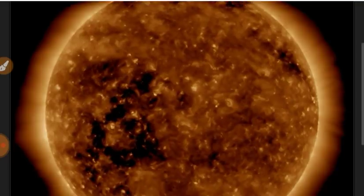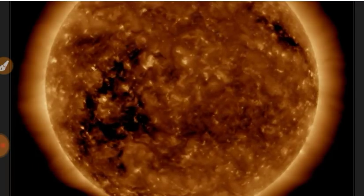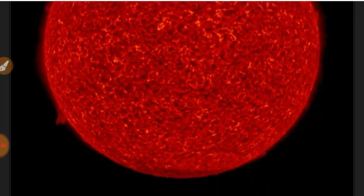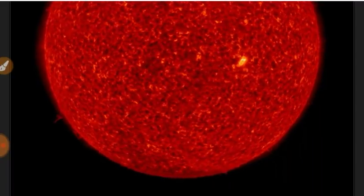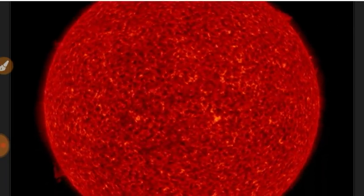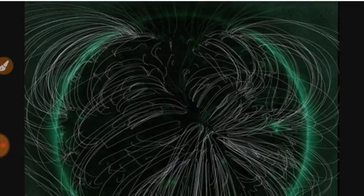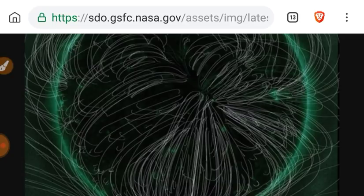Check on this coronal hole that's rotating in. About 304 angstroms. Very nice. And let's look at the magnetic lines. Pretty dense fields coming out of that coronal hole. You're looking at the magnetic connection situation in a moment.